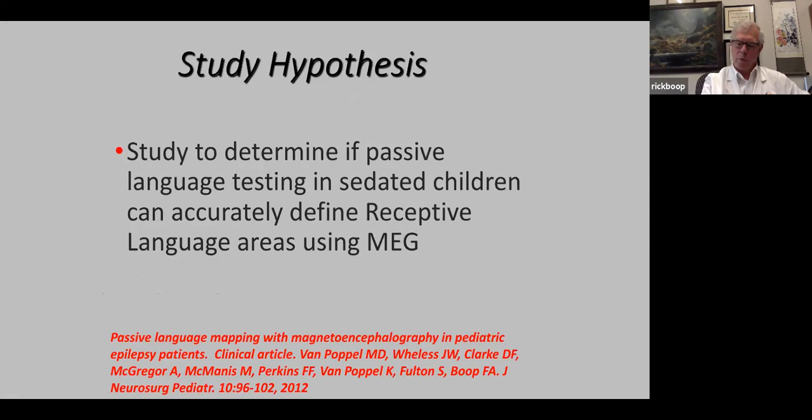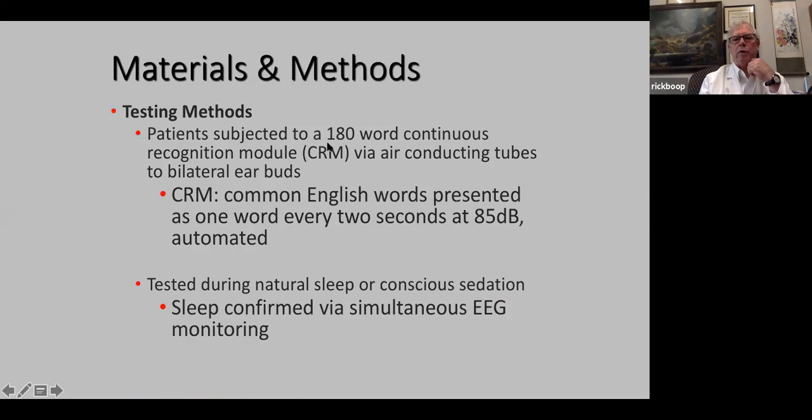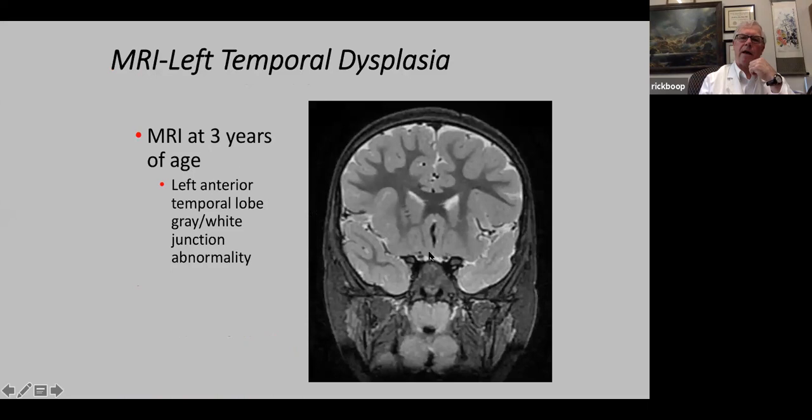And so we've developed a paradigm using MEG where we can sedate children in the MEG unit with either propofol, Versed, or natural sleep, and then through earbuds have the computer generate 180 words at 85 decibels, and with that get a very nice response from Wernicke's area down to a year of age, even below a level at which their language has developed. So here's a case of a three-year-old with intractable complex partial seizures.